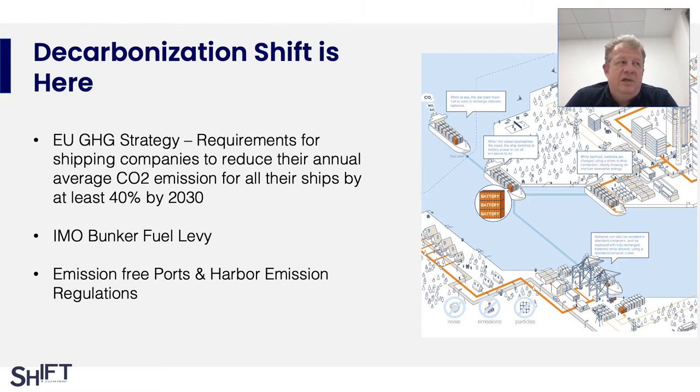The pace of change of decarbonisation is accelerating. The EU GHG strategy is imposing the need for ships to reduce their emissions by 40% in the next 10 years. There are also policy changes increasing the price of fuel oils by having a levy on that. And many, many port cities are imposing additional requirements for zero emissions. This is all in addition to what's been happening with IMO regulation and the Paris Accord.